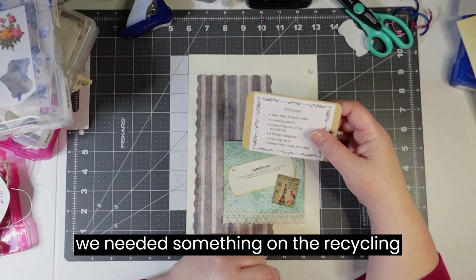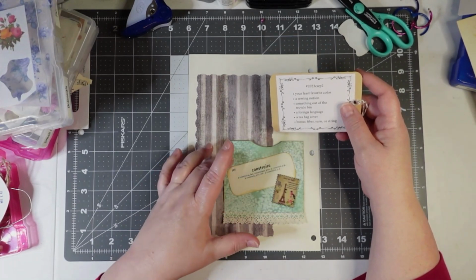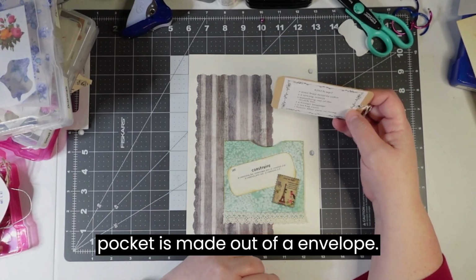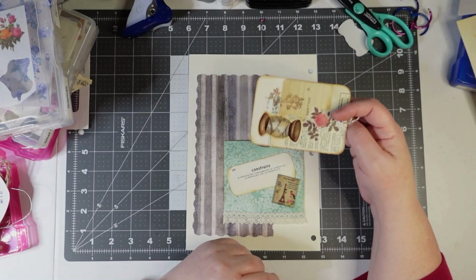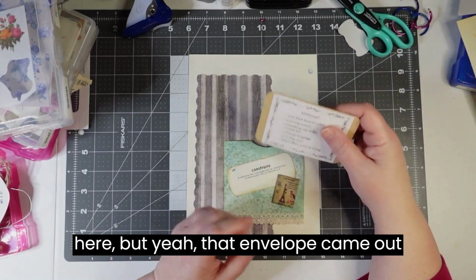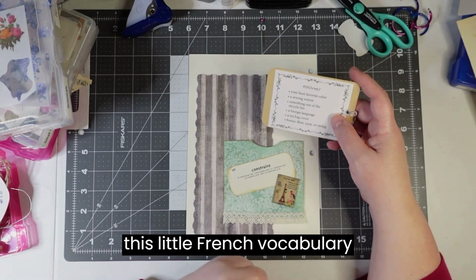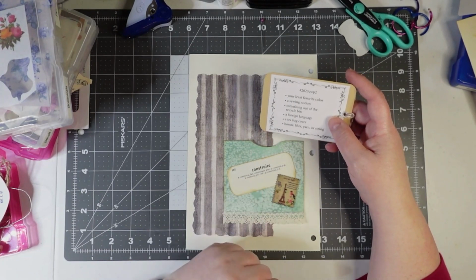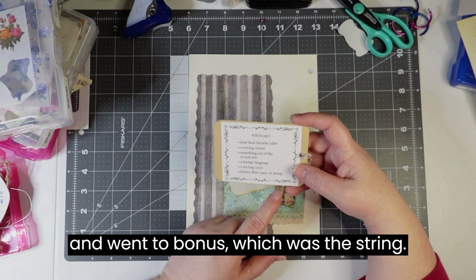Then we needed something out of the recycle bin. So this pocket is made out of an envelope, and I feel like I'm recycling everything up here. But yeah, that envelope came out of the recycle bin. Foreign language, this little French vocabulary card. And I skipped the teabag cover and went to bonus, which was the string.